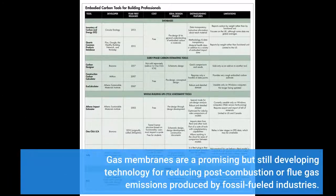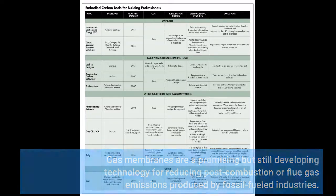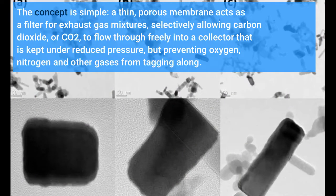Gas membranes are a promising but still developing technology for reducing post-combustion or flue gas emissions produced by fossil-fueled industries. The concept is simple. A thin, porous membrane acts as a filter for exhaust gas mixtures, selectively allowing carbon dioxide, or CO2, to flow through freely into a collector that is kept under reduced pressure, but preventing oxygen, nitrogen and other gases from tagging along.